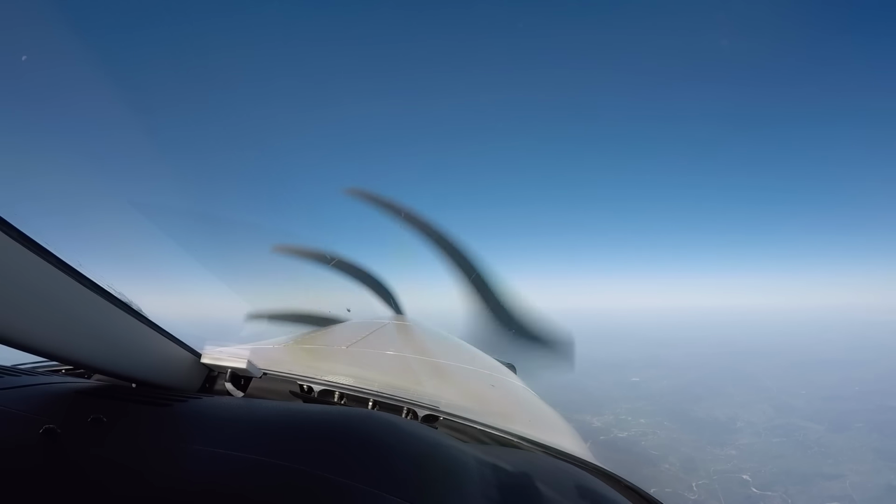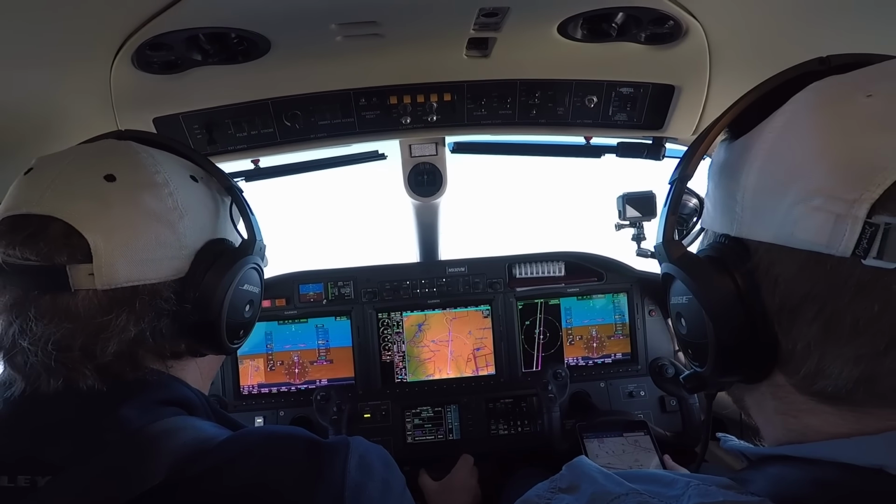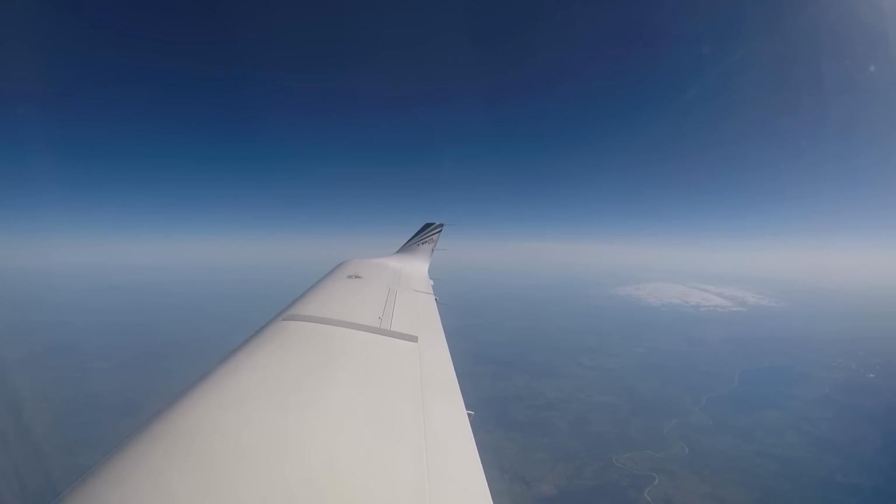Whereas if you're going like 300-plus knots in a TBM or something, the speed at which things are happening can make it way more complicated and probably more stressful than flying my 182. So again, I'm just comparing the Kodiak 100 to my 182, and I am surprised. I thought it was going to be this big leap into, oh my gosh, it's so much more complicated to fly. But once you get through that learning curve, it's like, oh, this is actually pretty simple. So that's what I'm trying to communicate here.